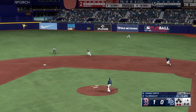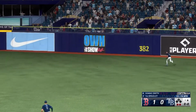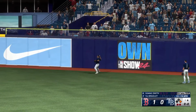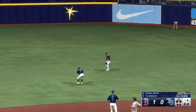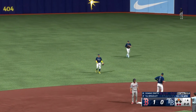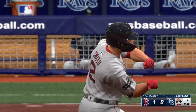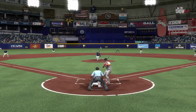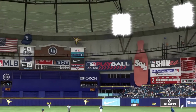Dom Smith stands in. That one ripped right center field, and it one-hops the wall. And that's a double. Well, a swing like that can help you come out of the struggle. We saw the numbers coming into the ball game, but all he's trying to do at this point is help his team win.